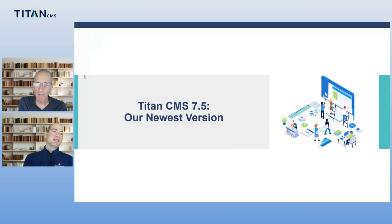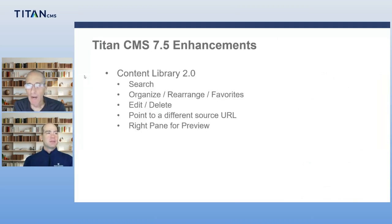So we said, all right, fine. We went to the drawing board, and in 7.5, our newest version, we introduced Content Library 2.0 with search, organize, rearrange, the ability to create favorites, the edit and delete that was already there before, but with a couple of small enhancements, being able to point that online library to a different source. This gets into developers, so I won't go too deep into that, but the ability to change where that online library is drawing from, and a right pane for previews.